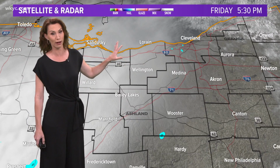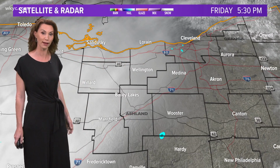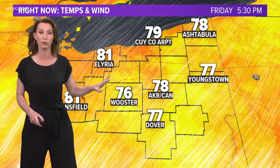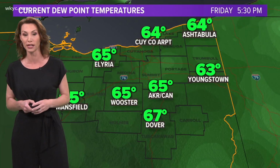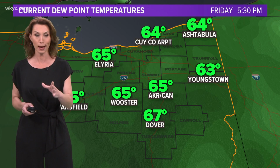It looks awful murky out to the west, doesn't it? But there's nothing showing up on the radar yet. So we wait and we watch. We'll see what happens. It is in the low 80s west of I-71. We're still in the upper 70s east. That southwest wind, though, continues to pump in the humidity, and our dew points are in the mid and upper 60s.